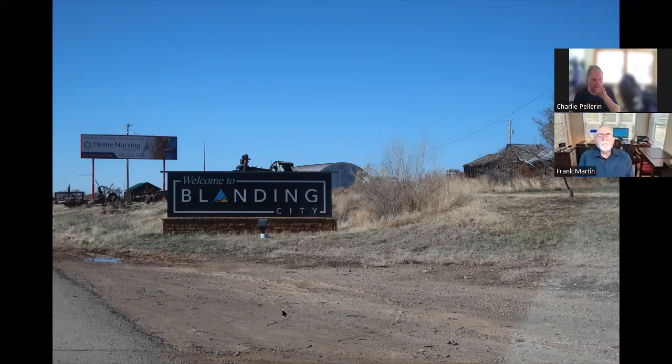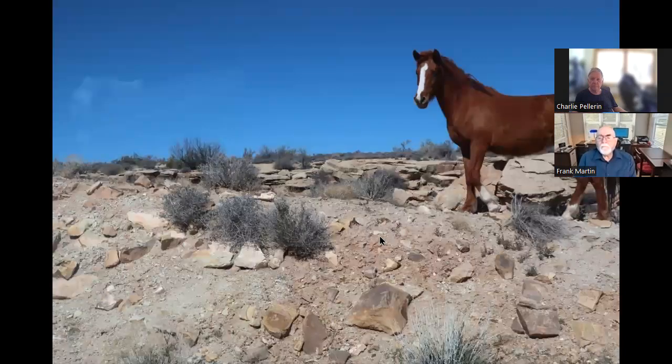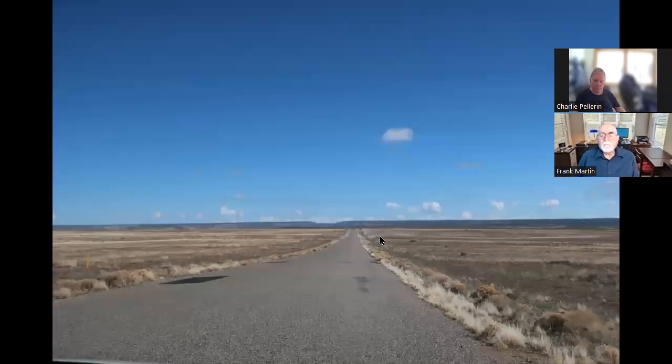Anyway, delightful lady. A lot of this trip, there's open range, which means the cows are on the road. This is what you see. There's no fences. You see just this road. Wild horses. He's a good looking boy. Yeah, these are nice looking horses. They look healthy. I asked our Navajo guide, were these wild? He said, yes, these are just wild horses.